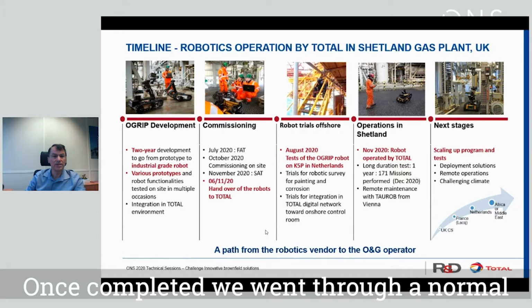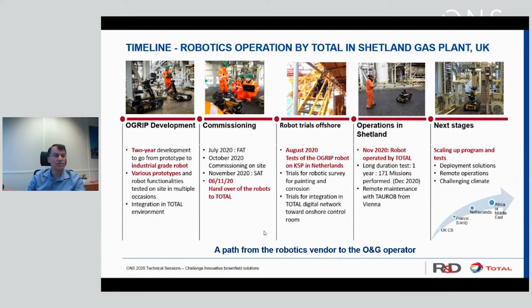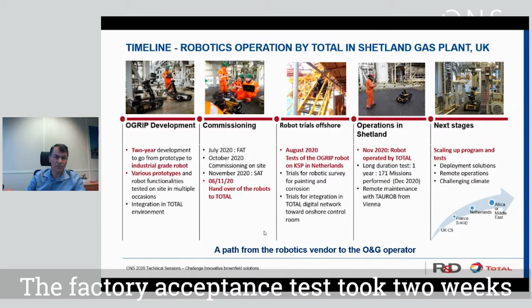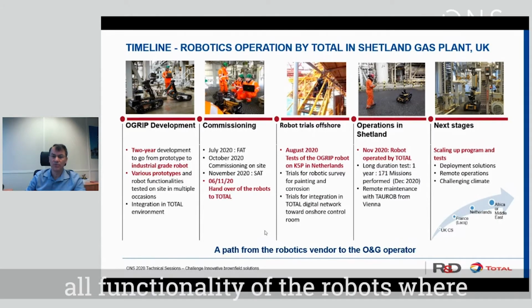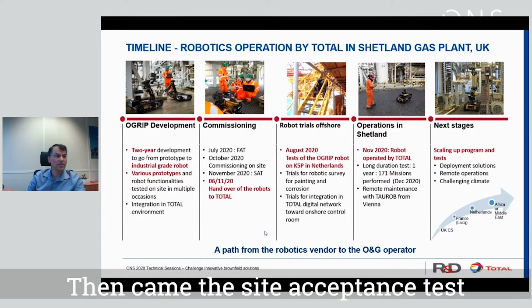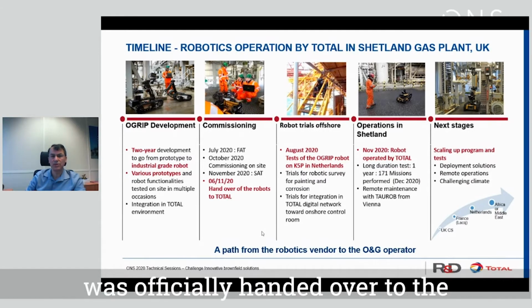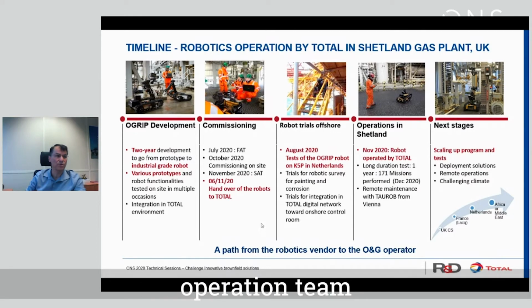Once completed, we went through a normal commissioning procedure. The factory acceptance test took 2 weeks. All functionality of the robots was checked against specification at this stage. Then came the site acceptance test for another 2 weeks before the robot was officially handed over to the operation team.